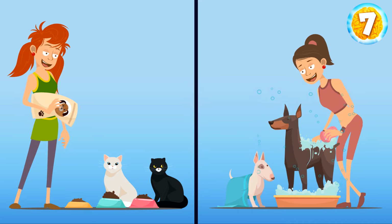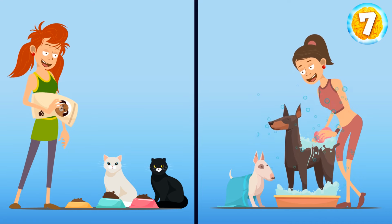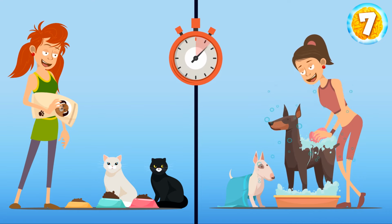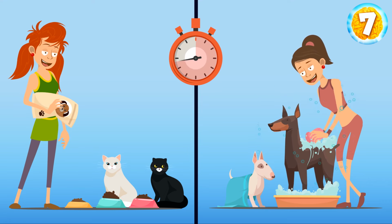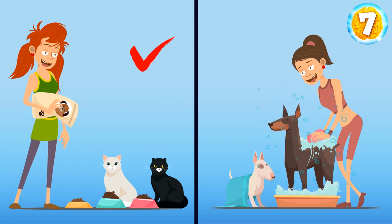Annie and Emma are volunteering in an animal shelter. Annie is feeding the cats, and Emma is washing the dogs. Who is not smart here? Annie. She's giving dog food to the cats.